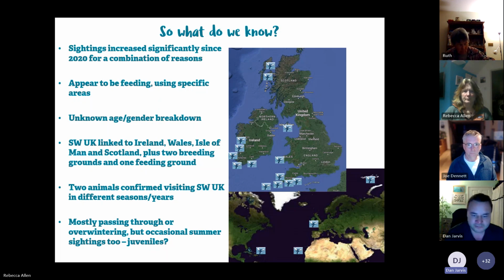We have links to many other areas of the UK and Ireland, as you can see from the map here, and from the larger map in the bottom corner, we also have links to 2 breeding grounds in the tropics and to a feeding ground in the Arctic as well. And we have now finally 2 animals confirmed visiting in different seasons and years as well, being Pye and Minstrel. Next slide again, please, Bex.